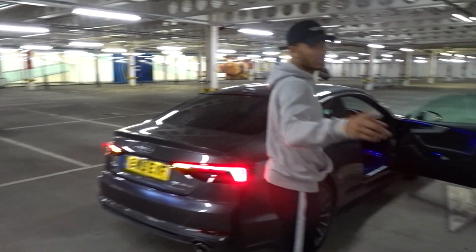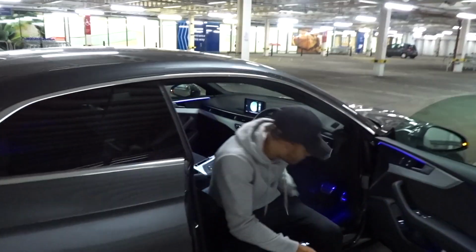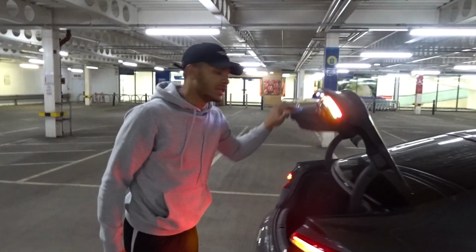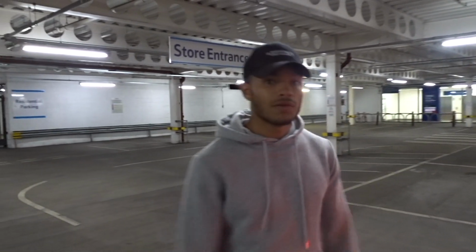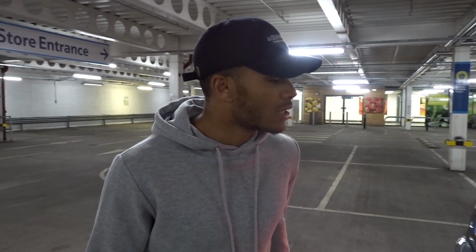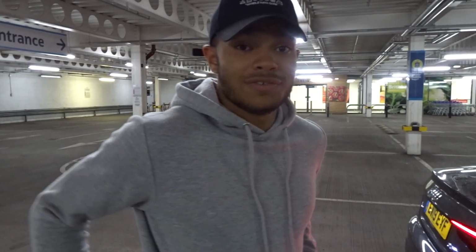Another thing I failed to mention is that you can open the boot from here, so pop that open and then the boot will open. So yeah, but then you have to go around and shut it. Like, it's helpful if you've got somebody who's got something in the car, you can just give it a flick and hopefully not take the head up. So yeah, that's been 5 things that I love about my Audi A5. There's a beeping noise to show that the key is in my pocket and the car is on. So yeah, safety features there.